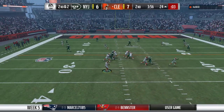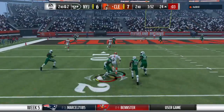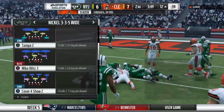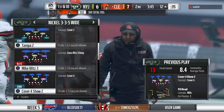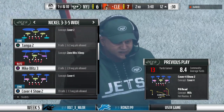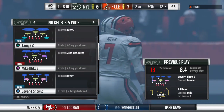Off the play fake, Kaiser. Forced out to his left. And down inside the 15, shy of the 10. 13 yards to pick up there. Good for a Cleveland first. Offensively, they liked their situation, so they tried to take a shot downfield, but no one was open. So it was tuck it in run time, and he picks up a first down.